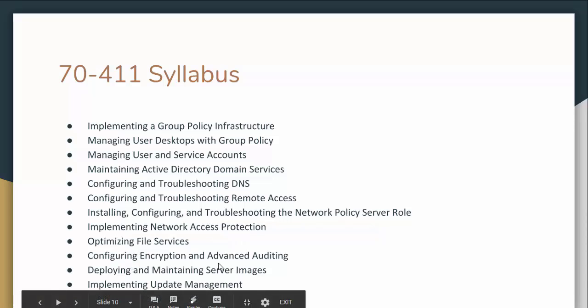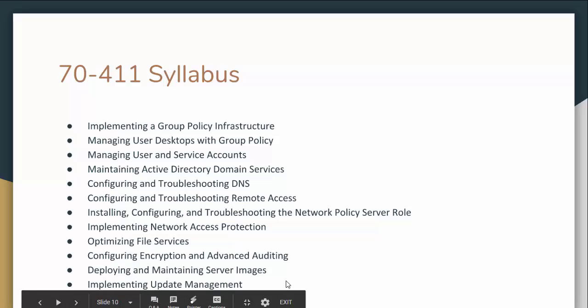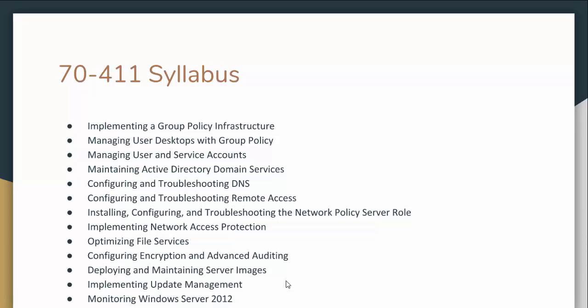configuring encryption and advanced auditing, deploying and maintaining server images. Like what we do in this is we can push the images to the client machine so that they can be automatically installed. Implementing update management. In this you can actually select what Windows updates you want to be installed on your client systems. Whenever you perform some Windows update, you can select for your own computer, but in this you can select for each and every client machine, and after that you can push those updates to the client machines and they will be installed automatically without the client's intervention. Alright, then the last topic comes, monitoring Windows Server 2012.